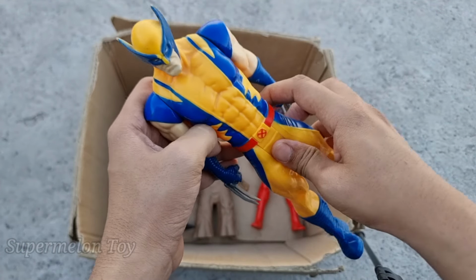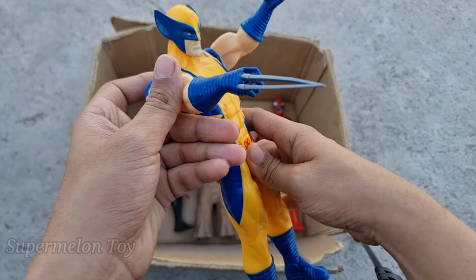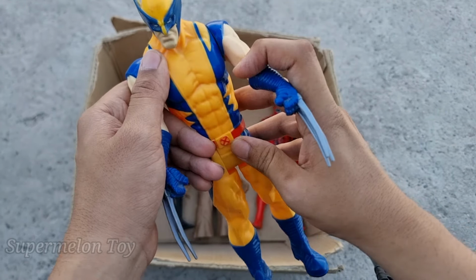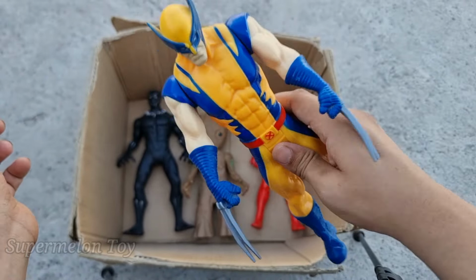Oh, guys, look at his very cool yellow and blue color costume, guys. Look at the huge sharp claws he has, guys. He's a very cool and amazing scary superhero, guys. This is X-Men. This is Wolverine.